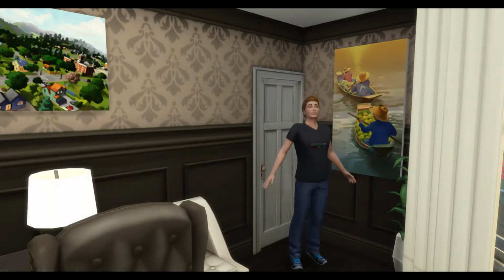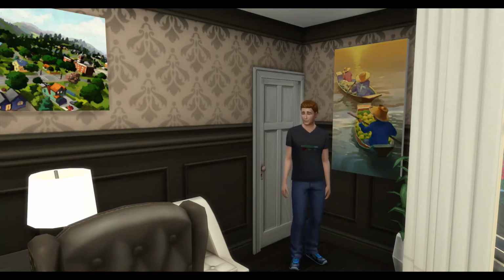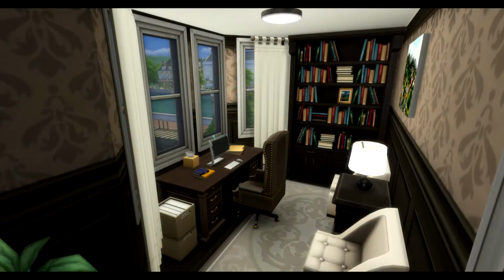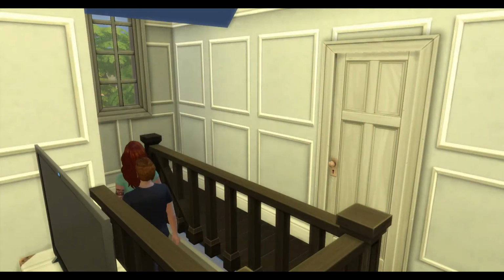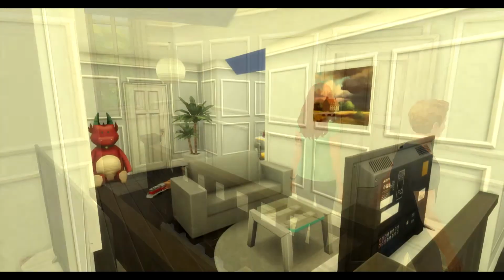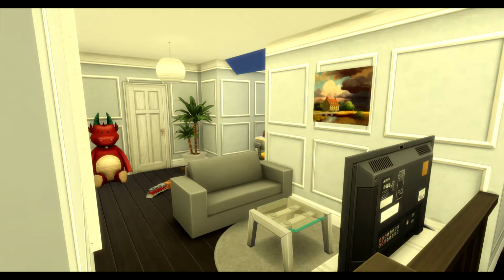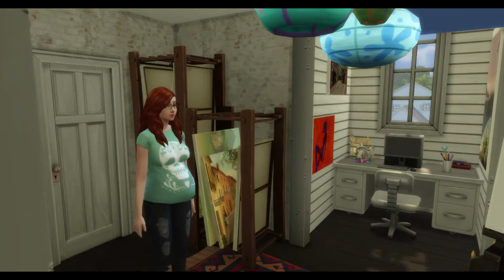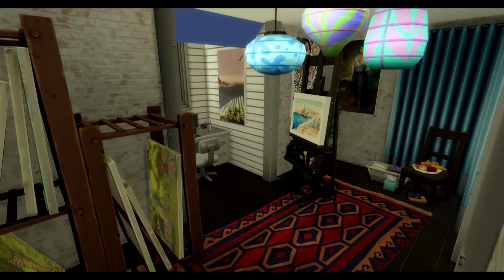Wow, I'm so impressed. This area is perfect to get away from all the hustle and bustle of the children and the noise in general. Thank you so much. Oh my gosh, a play area for the kids. We decided to do it in the attic so it'd be a lot more useful for you guys. And if you go through the door at the back... Oh my gosh, an art studio! This was one of the things on your list, so we thought we may as well put it in the attic. It's got everything you need, and we've even included some of your paintings.